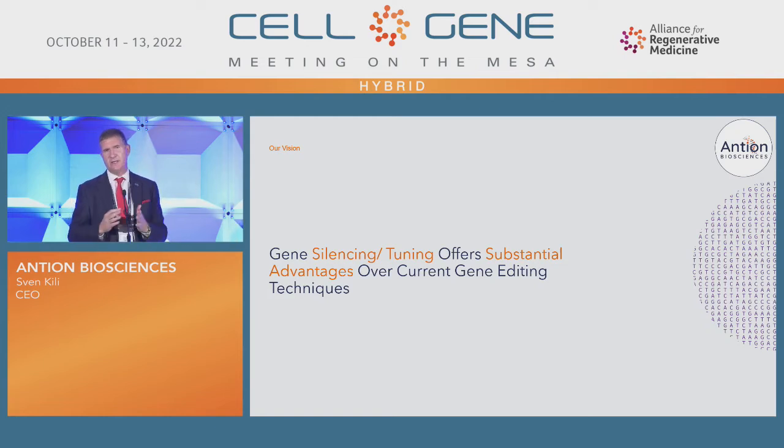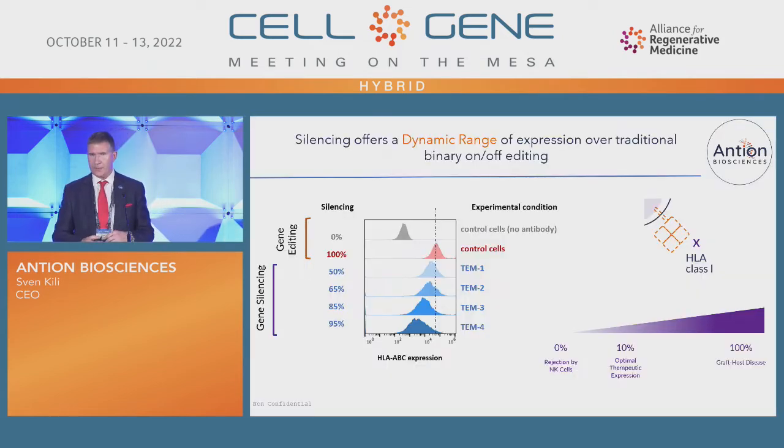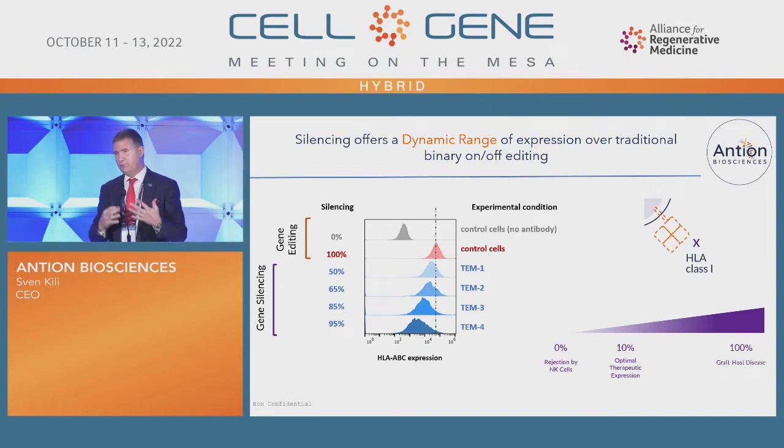As we design our silencing constructs, we can design each construct specifically to the degree of silencing that we need. So the first one can be complete silencing, the second one can be 50% silencing, et cetera, et cetera. So it gives us an incredible degree of flexibility. And so here you can see an example. Many of you are aware, obviously, TCR from a T cell has to be essentially in excess of 99% absent.